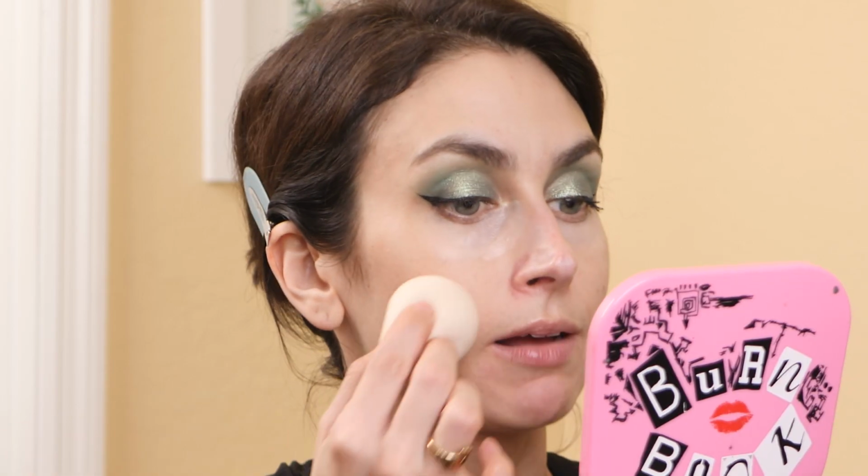I'm going to use a beauty blender to apply it. And the way they suggest it is to pump it out onto here, and then I don't do that. It's too messy. I just pump it literally right out onto my beauty blender. Oh no. Let's bounce this baby.